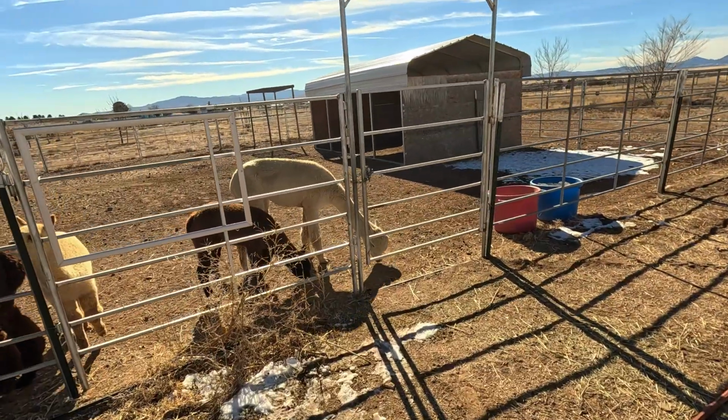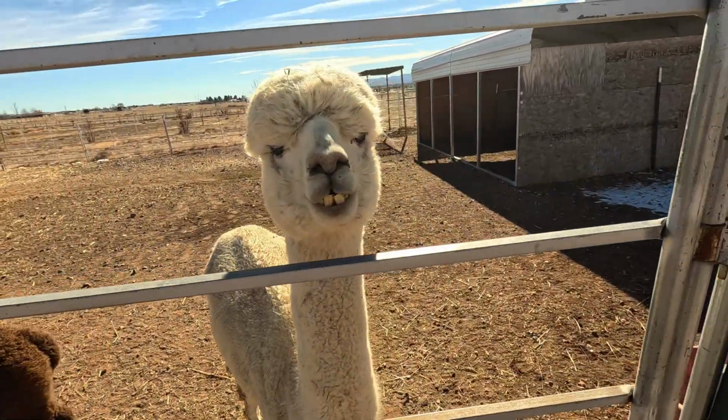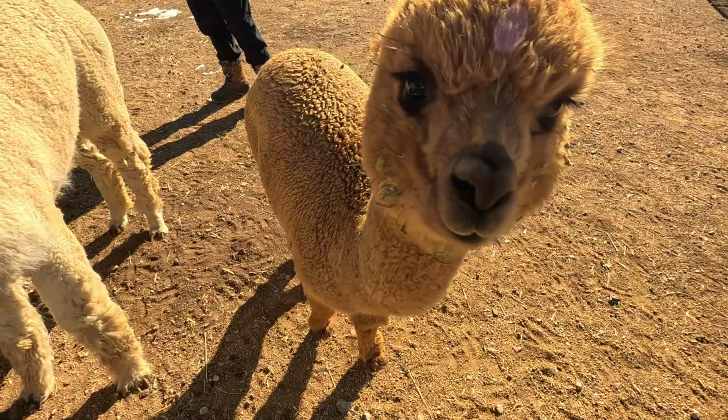So we found out that one of the ladies on our tour actually bought 2 of the alpacas that she came and saw, and I think maybe she got sold on the idea because there apparently is a lot of profit. They said that they sold around 140 at 3,000, which if you do the math, that's 420,000.